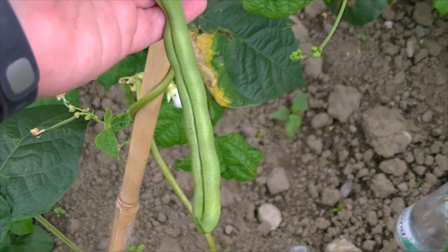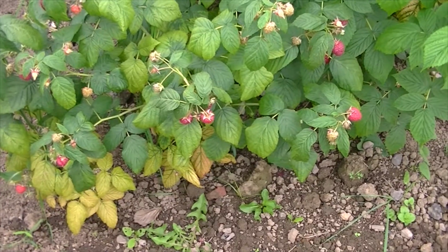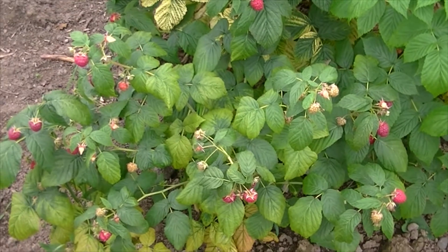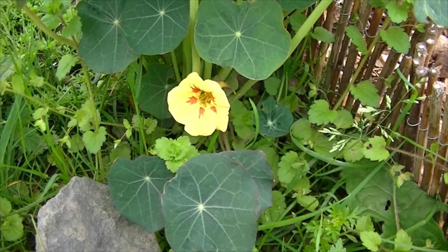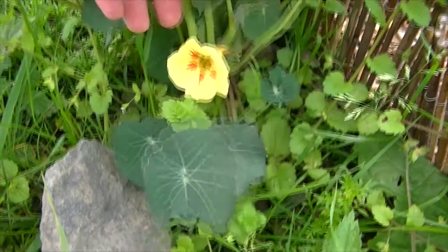A couple of runner beans and never-ending raspberries. These are actually the autumn ones that are starting to fruit now. And look, finally a flower on the nasturtium. I'm definitely taking this home.